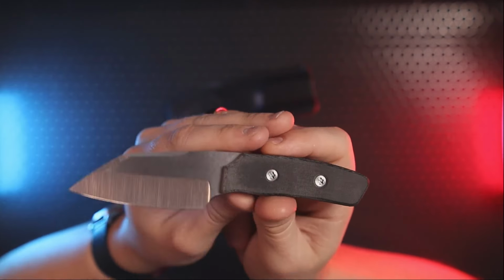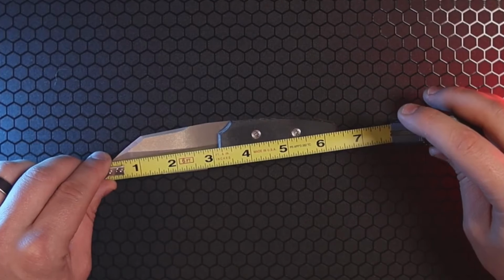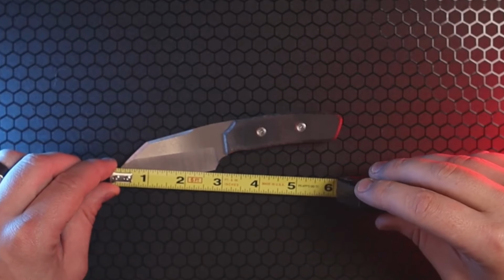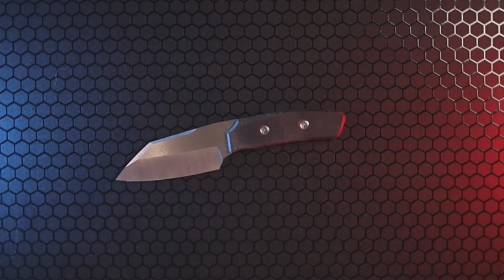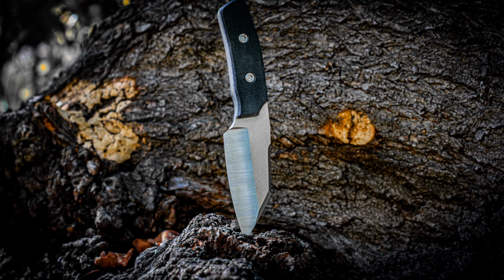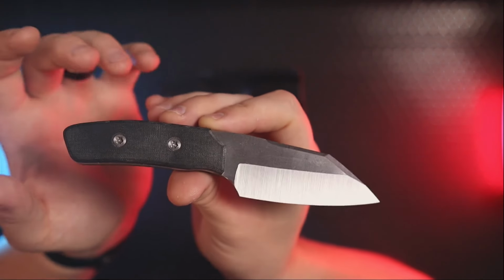So the Doodle is an EDC sized fixed blade. It's going to be coming in right around 6.3 inches overall with about a 3¼ inch blade. You could call it a little bit more depending upon where you decide to measure it from, but the cutting edge itself is going to be coming in at about 2.8 inches. We've got a Zer-blasted hollow grind here that gets extremely thin behind the edge. And we also have hollow ground swedges. I don't think I've ever seen hollow ground swedges before, but it's really freaking cool.